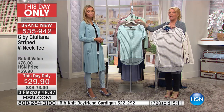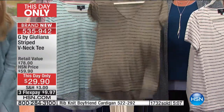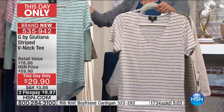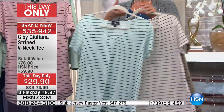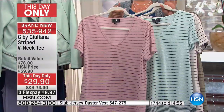Let's go through the most limited. I believe it's the olive black. Yeah, olive black. Last chance. This will not be available. This is your sand with the soft white ivory, or sand with the black. This is that great sea foam with the black. That's the next to go. And then this is that beautiful rose color with the black.